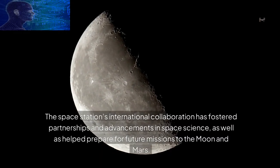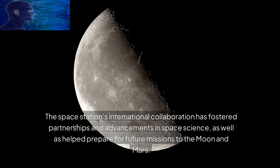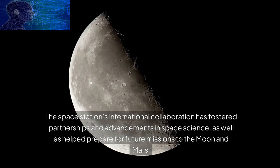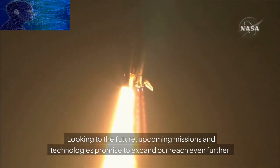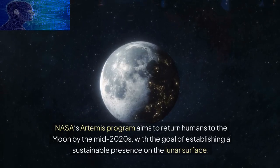One of the key features of the ISS is its modular design, which allows for the addition of new modules and experiments over time. The space station's international collaboration has fostered partnerships and advancements in space science, as well as helped prepare for future missions to the Moon and Mars.